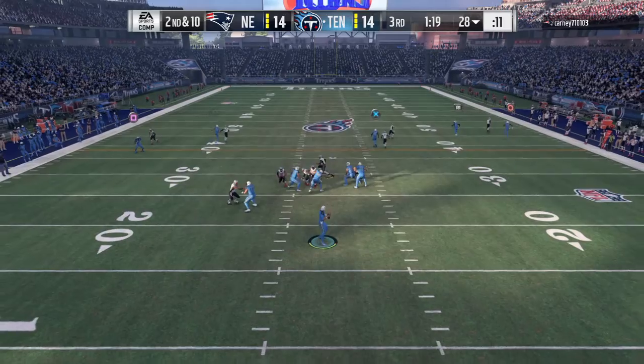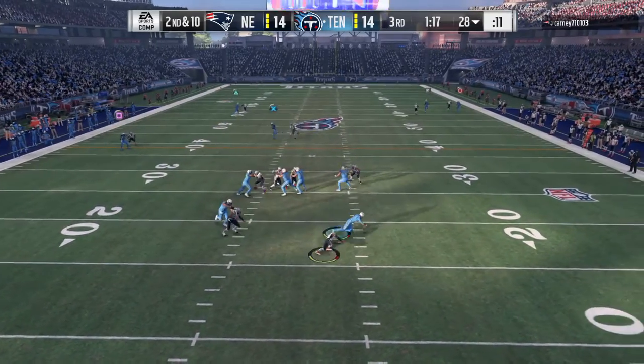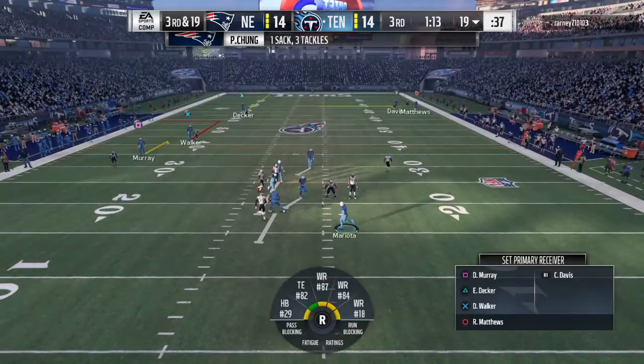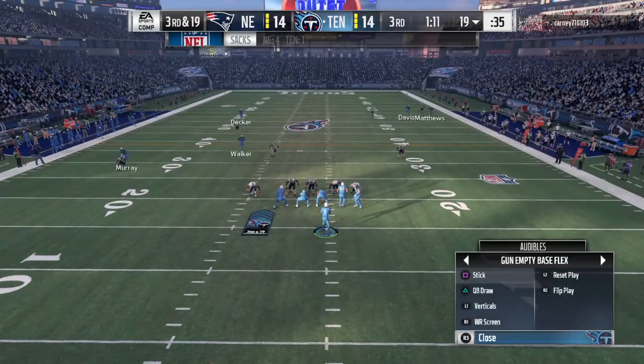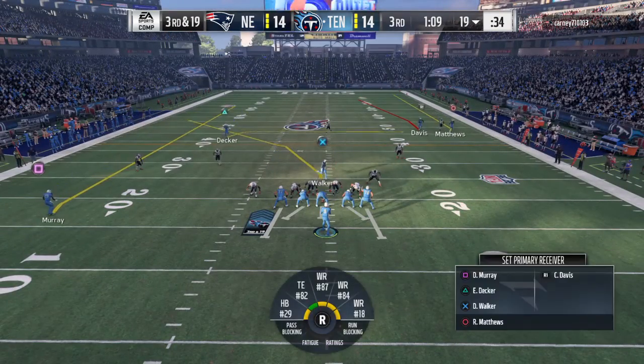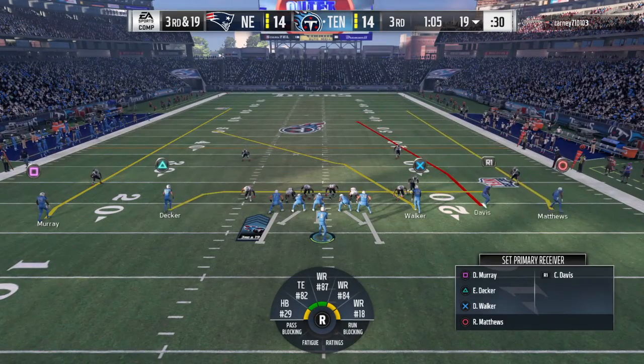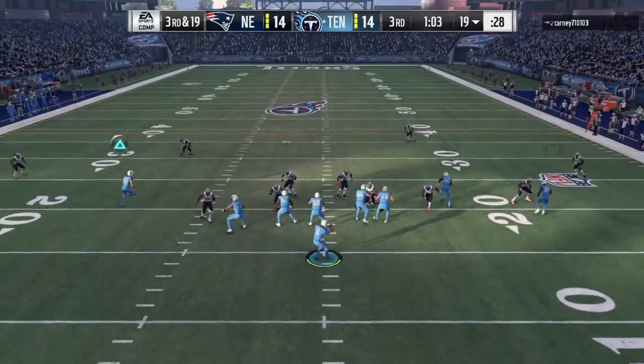From the shotgun, it's Mariota. And he goes down. It's a Patriots sack. The amount of sacks that they've absorbed in this game is absolutely extraordinary. Let's just face it. This offensive line, flat out, cannot handle this pass rush. It's been demonstrated time and time again.